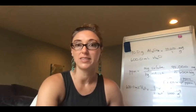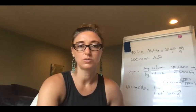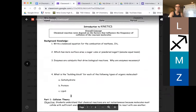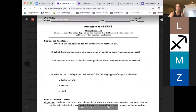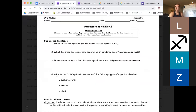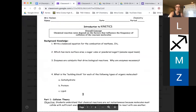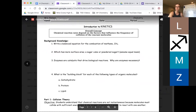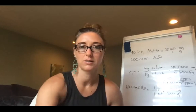Okay, let's go ahead and take a look at those kinetics notes. If you would please get these notes in front of you. I'm just going to put you into breakout rooms for about 3 minutes. All I want you to do is discuss this background knowledge. You're going to write the balanced equation for the combustion of methane, and answer questions 2 and 3. Number 4 will test your knowledge of biology a little bit and dust off some of that biology knowledge. I'll do this for 2 minutes so you can talk to each other without me in the room and work through those 4 problems. Then we'll come back together, go over them, and I'll deliver some new information. So here we go, breakout rooms, starting now.